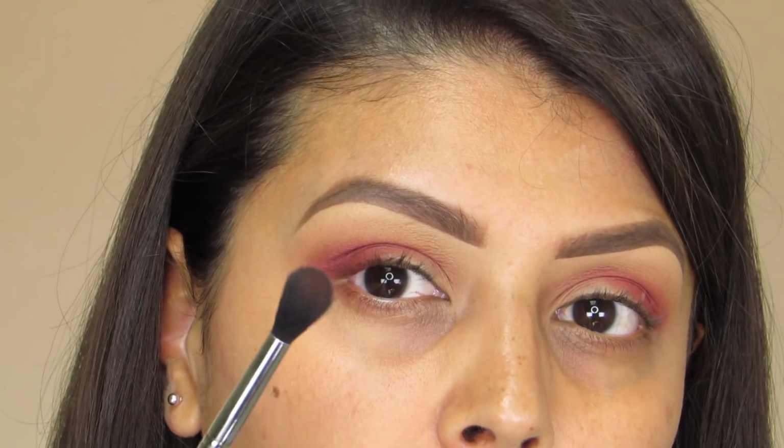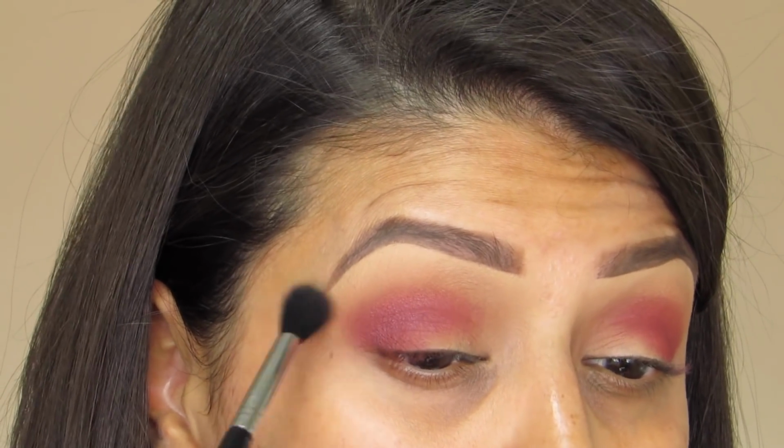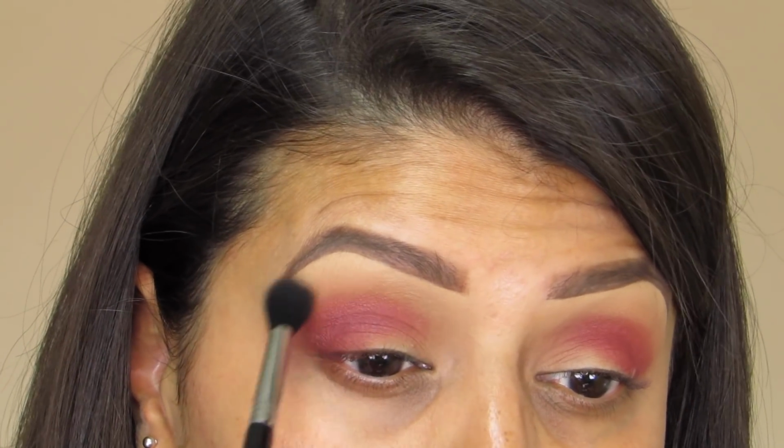Okay, and then I'm going back to my E40 without adding any additional product. I'm just going to blend around the edges there.